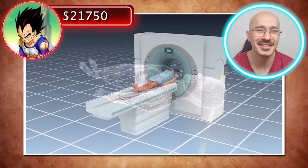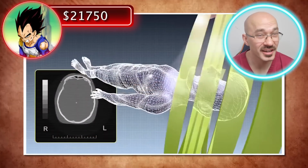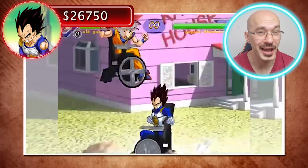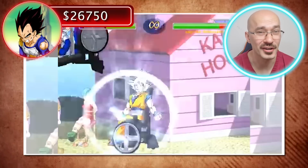So I think we're going to need to get a CT scan of his neck, which is going to come in at a cost of around $5,000. I'll throw in a wheelchair and a neck brace, free of charge.